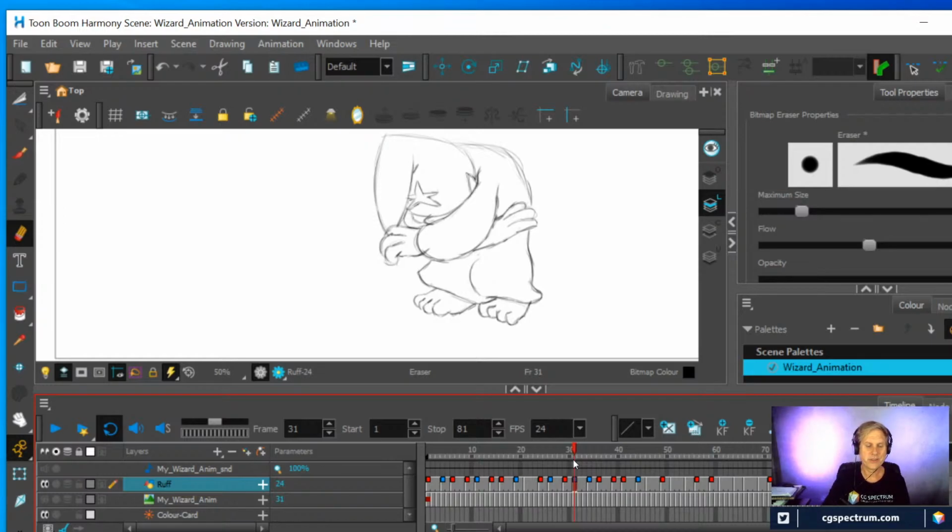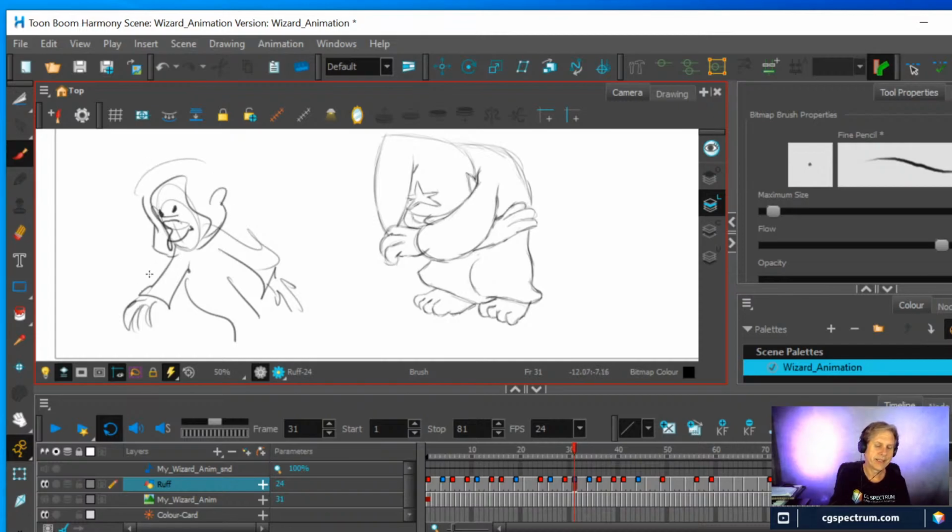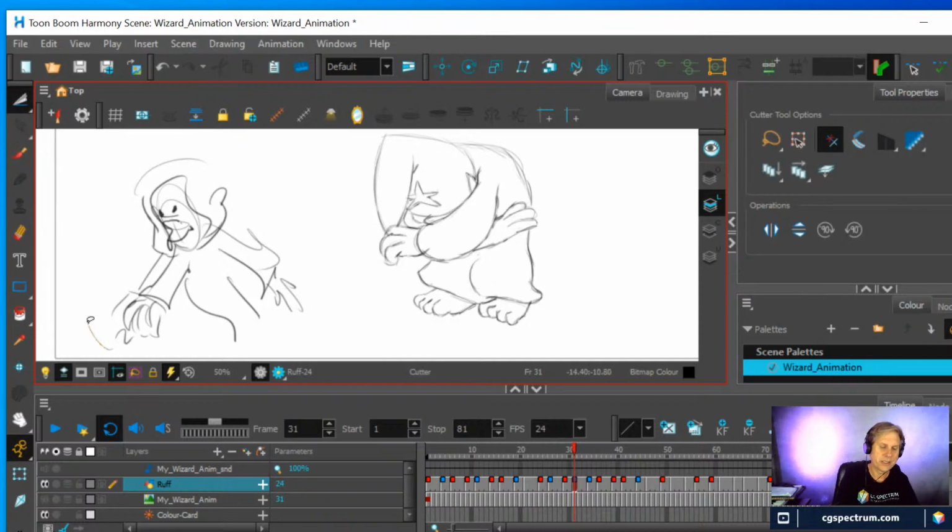So rotoscoping is, I've got a character who's doing something, and then I just go through and draw directly over them, and it's real loose and really kind of scratchy, and then from that I go through and draw a line over the top of it and create my character or whatever that is, and then I'm copying the action exactly. I'm just applying a character look to it. It's the equivalent of motion capture, and I think people know what that is nowadays. So that's what rotoscoping is.